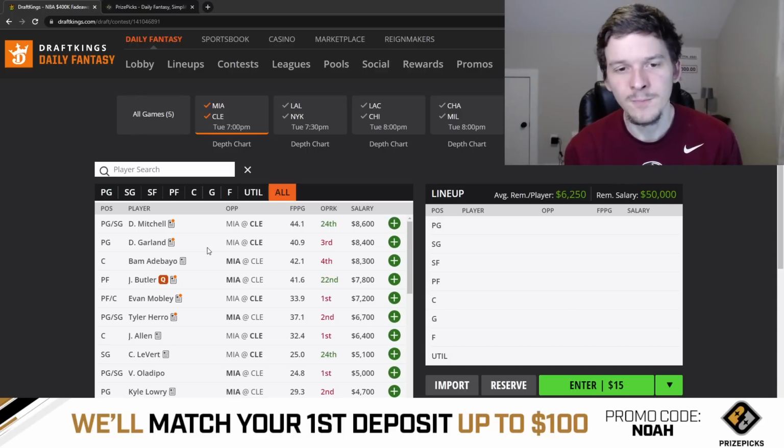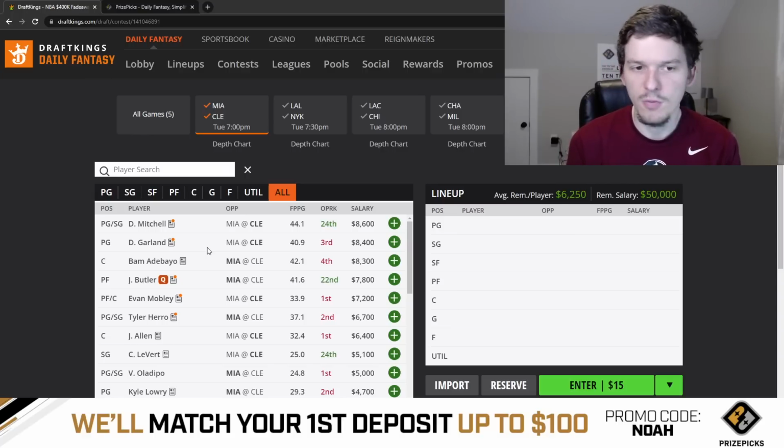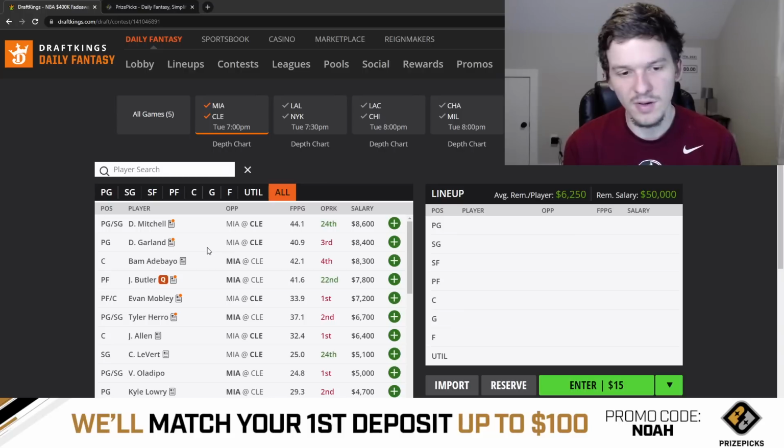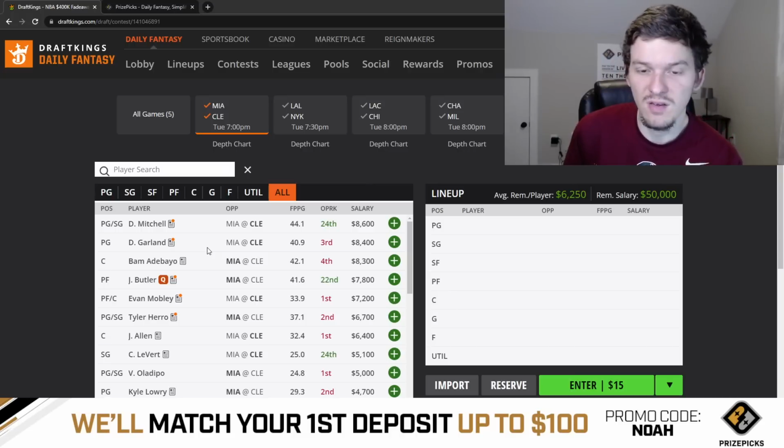Miami, if it's a competitive game, they're going to play Bam Adebayo 35, 36 minutes. Same goes for Herro. Lowry's been terrible lately, but he should get pretty decent minutes. I mean, these guys are playable options, but there really is nothing that I love from Miami if Butler is in.